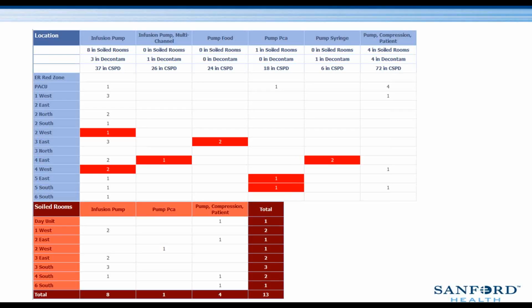So as you can see here, we've got locations here at Sanford on the left column, and then the key equipment that our supply chain would manage on the top row. You can also see the different quantities for pertinent areas in the top 3 rows. As we go through, you can see that there are cells that are marked red, and this would indicate if there is an alert needed, if we're below par in those locations. At the bottom, you can see we have a summary of our soiled rooms and the counts that apply to those specific locations for those items.